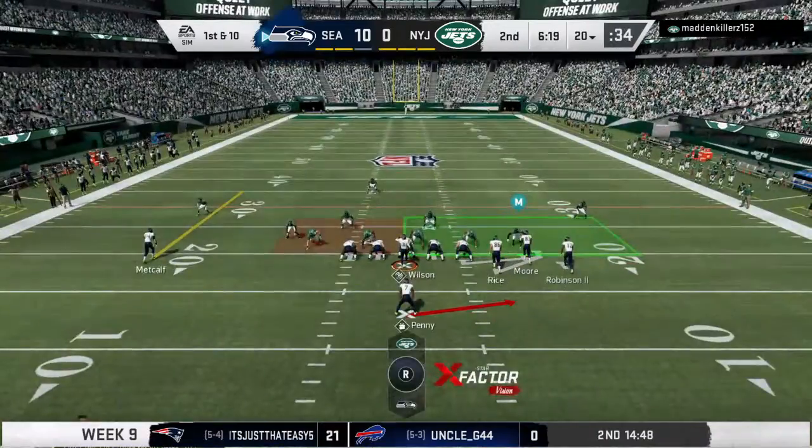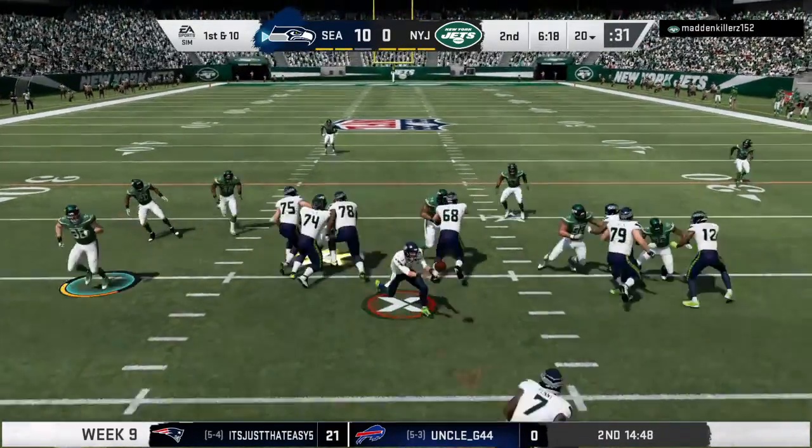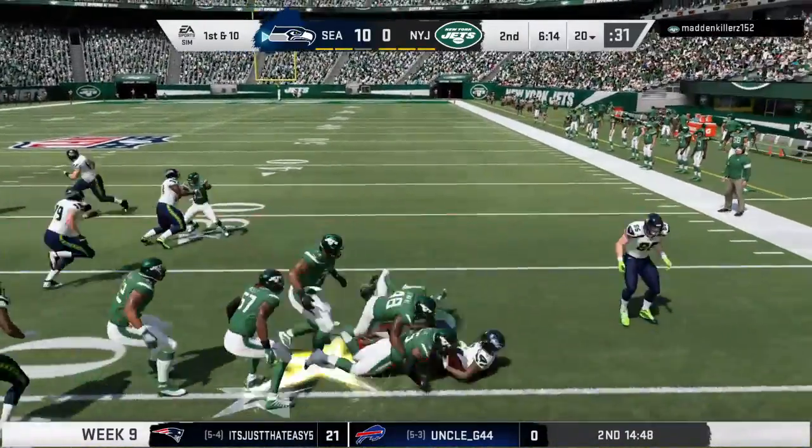Coming to the line here to begin their next drive, the Seahawks offense. And they had 3 points last time, but they didn't want 3 points because they were well within range of scoring a touchdown. We'll see if they can do better now.